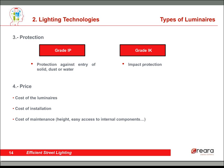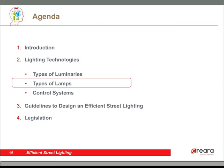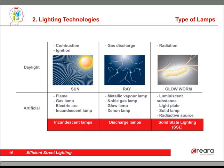Now, let's see different types of lamps. The lamp is the equipment that converts electricity into light. We find several ways of getting this light. The most common are incandescents, where we get the light when a body reaches a certain temperature, but these kinds of lamps are no longer used in street lighting.